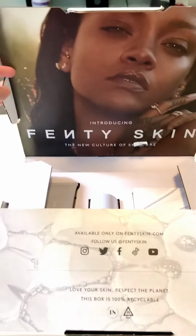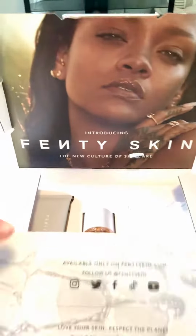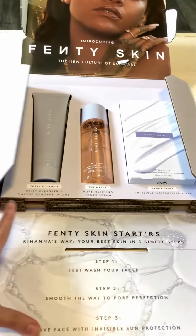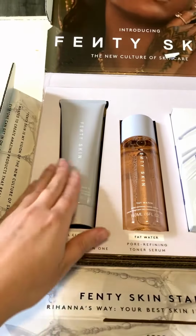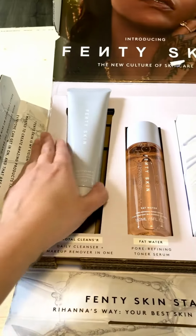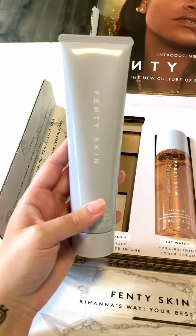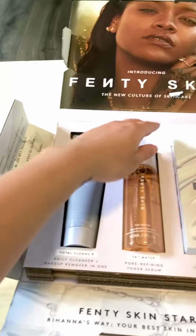Wanted to give you a first look at my Fenty Skin by Rihanna. Absolutely love the box. It is so beautiful, as I knew it would be. Here is her Total Cleanser, her daily cleanser and makeup remover in one, the Fenty Skin. I did a full review on these guys, so if you want to go to my account, you'll be able to read a little bit more in detail.